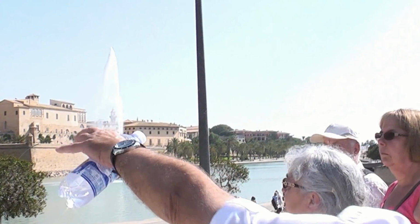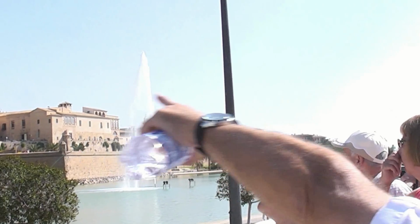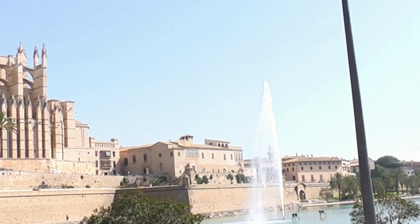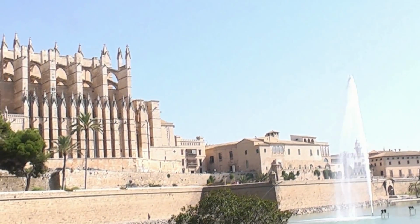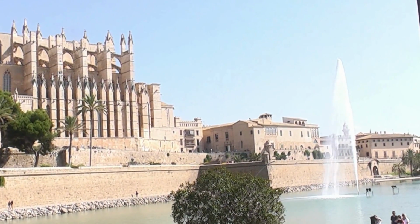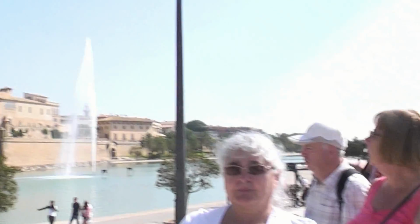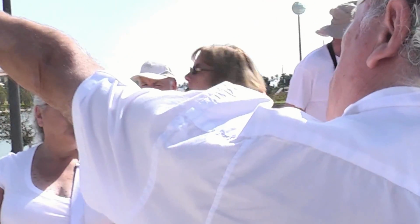Then, from the cathedral, I would like you to see the flying buttresses. Can you see the flying buttresses? They are strong. If you later go into the cathedral, you'll see that the pillars of the Cathedral of Palma are high and thin, thinner than any other cathedral in the world. It is possible to have such thin pillars because of the flying buttresses.